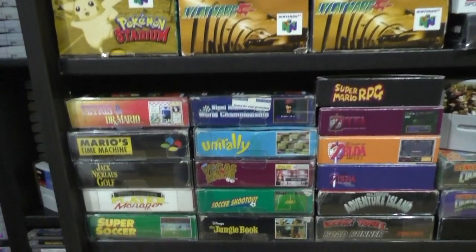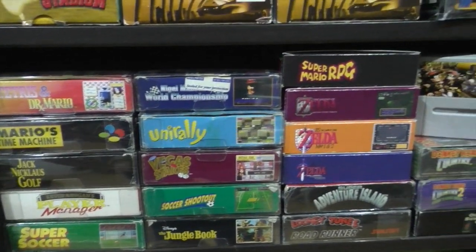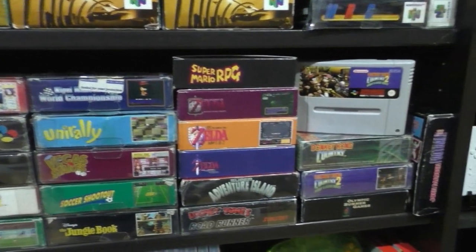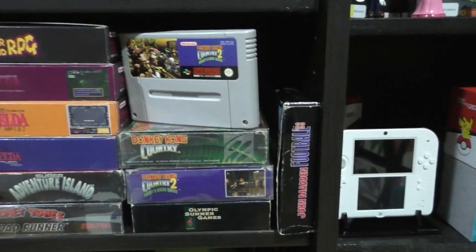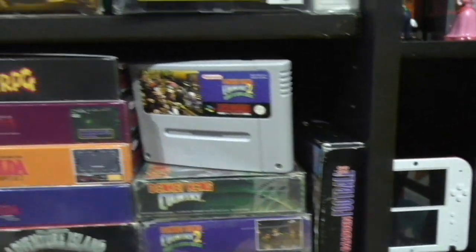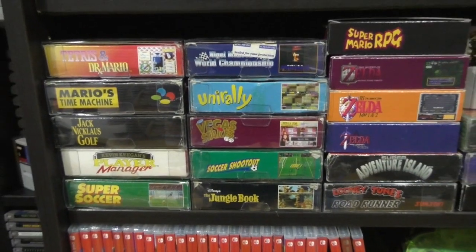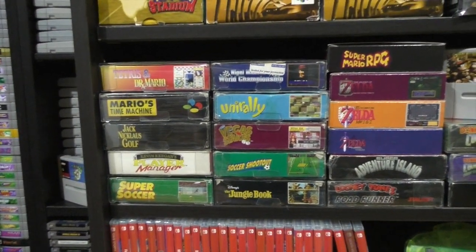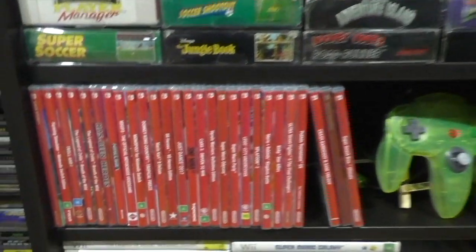Moving down to my Super Nintendo collection there. Don't have heaps of sealed boxes like the 64, but do have a few Zelda games, Donkey Kong Country 1 and 2. I do have Donkey Kong Country 3 in the cart, but I'd love to have that box. Like I said, I'd love to have the main ones like Mario Kart and Super Mario World, all that stuff boxed. I really need to get around to that eventually. There's so much I just need to collect and get.